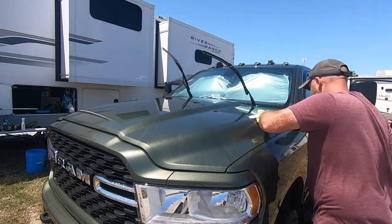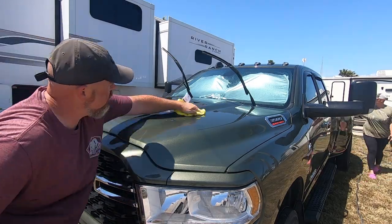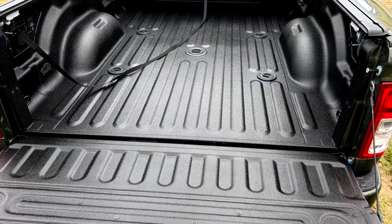Now, let's get to the major thing. The number one, the primary reason why you're buying a truck for full-timing RV in the first place, and that's the bed.